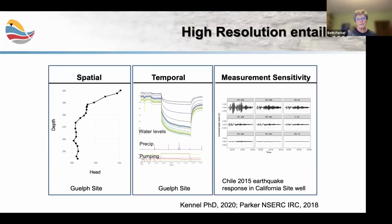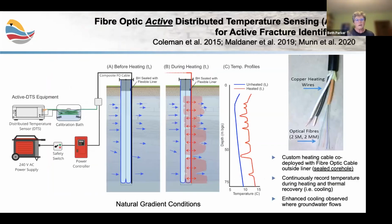So what we're emphasizing in our research program now and with our collaborations is not only the high spatial resolution that we can get with temporary deployments, but we can also get more or less continuous temporal measurements that give us high resolution sensitivity to perturbations in the system, including teleseismic type monitoring that gives us insights about the hydraulic properties of the subsurface. So fiber optic cables are really popular in hydrology today and in hydrogeology.